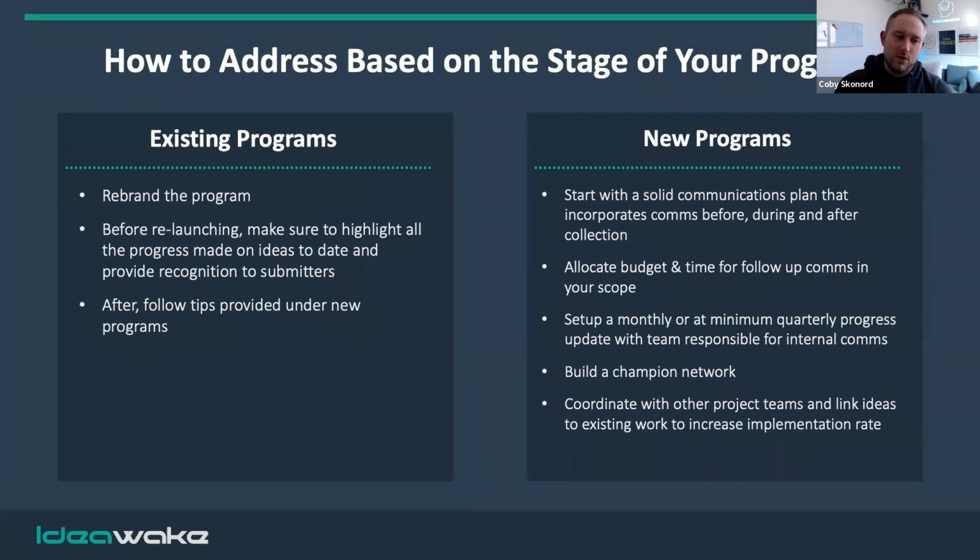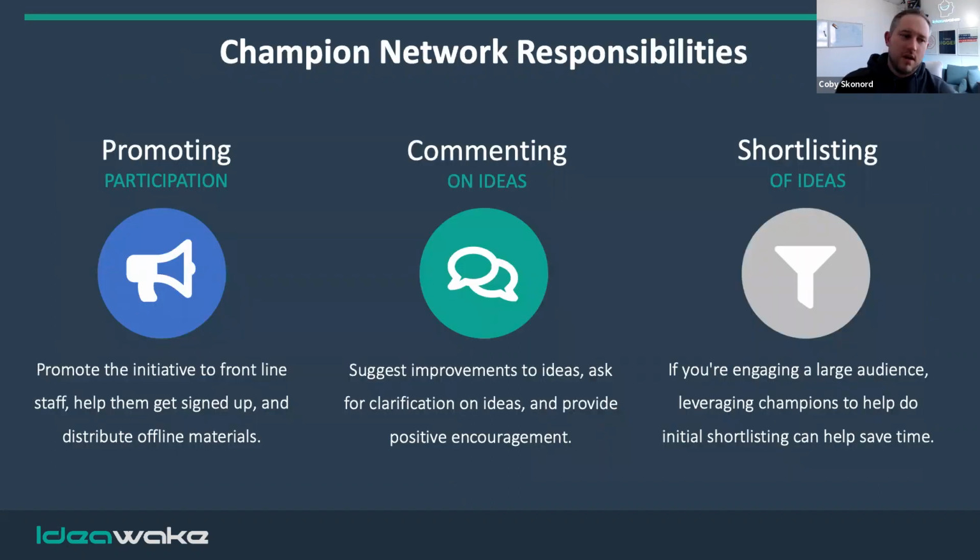But for that champion network, what you want to do is go to mid-level managers and identify folks that have the highest interaction rate with frontline staff on a day-to-day basis, just going about their daily working lives. You invite them in and make them innovation champions. Their primary responsibility is going to be promoting participation. Then, depending upon how your program works, whether you allow visibility of each other's submissions and commenting and voting, another thing would be helping elevate ideas through commenting and voting. The last piece would be shortlisting. But once again, the most important piece is the promotion. Everybody gets a lot of email every day, so having a mode where we're going to people in person or in a one-to-one chat works incredibly well.